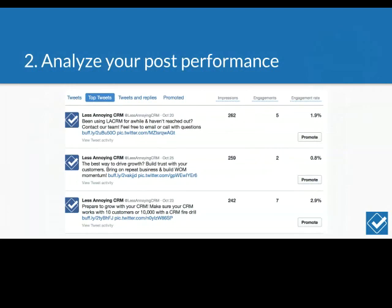So this is going to give us an idea of what kinds of posts do best on each platform. For example, Facebook might do really well with tutorials and videos, but LinkedIn is better for posting questions and starting a discussion with your audience. So these analytics help give us a better idea of what will work. And again, I'm going to be bringing this up a lot throughout the webinar, looking at analytics and getting ideas for how we can improve.